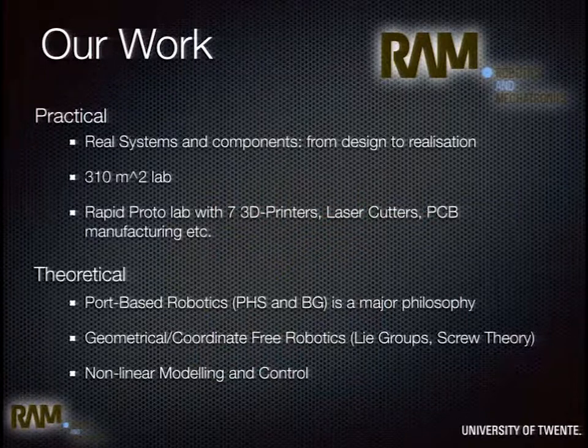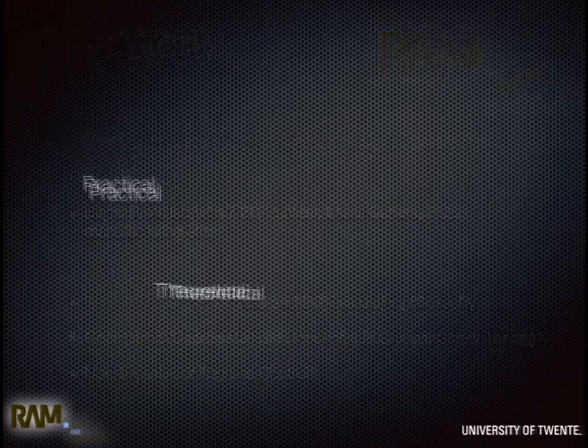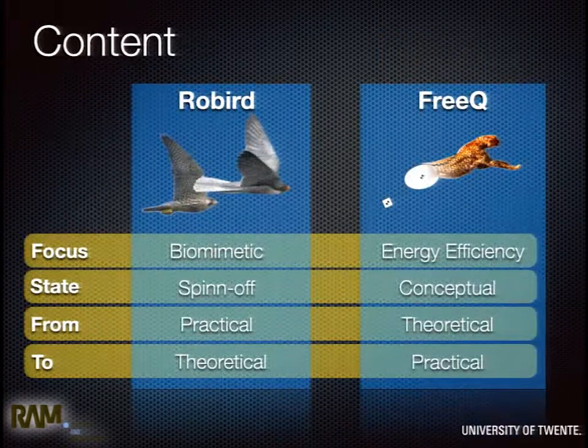From a practical point of view, we have a big lab and rapid prototyping facilities, and we really try to build things. On the other hand, many ideas start from conceptual design. For example, from the theoretical side, we are active in what I call port-based robotics, which stems from ideas from bond graphs and port-Hamiltonian system theory. Geometry is also a major line that we always use in our research: Lie groups, screw theory, and nonlinear modeling and control. Looking at this, I want to talk about two projects that have stemmed from these two directions.